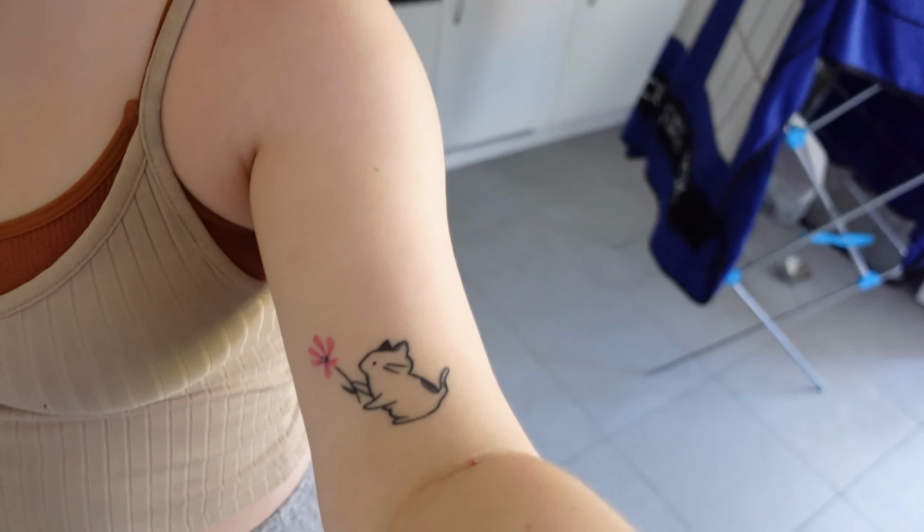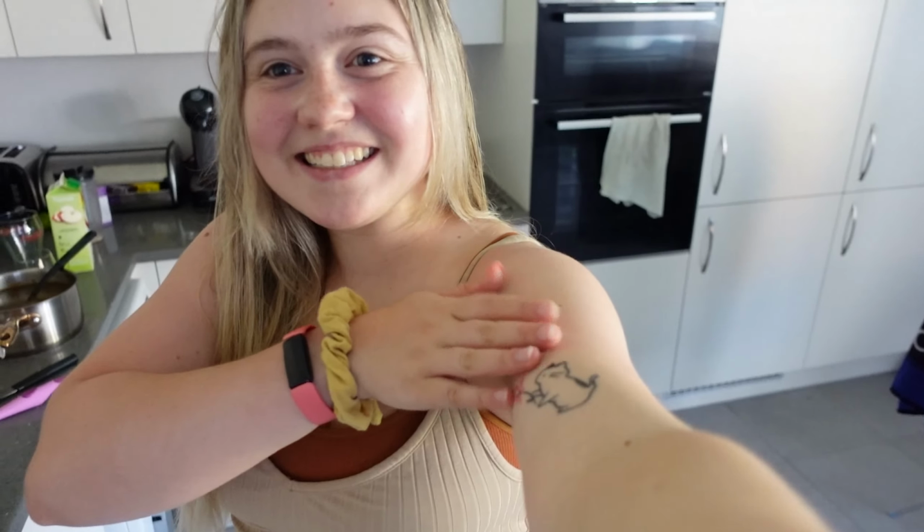I keep seeing this and I sometimes forget that I have a tattoo and then I'm like, oh yeah, it's still there and I still love it. So it's just funny to see it there sometimes.